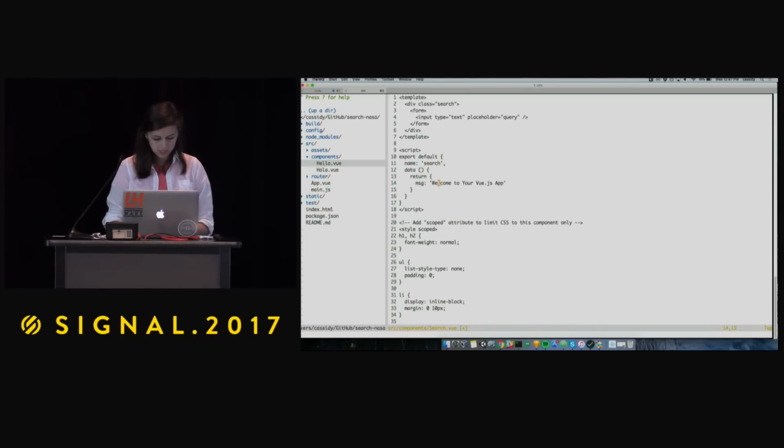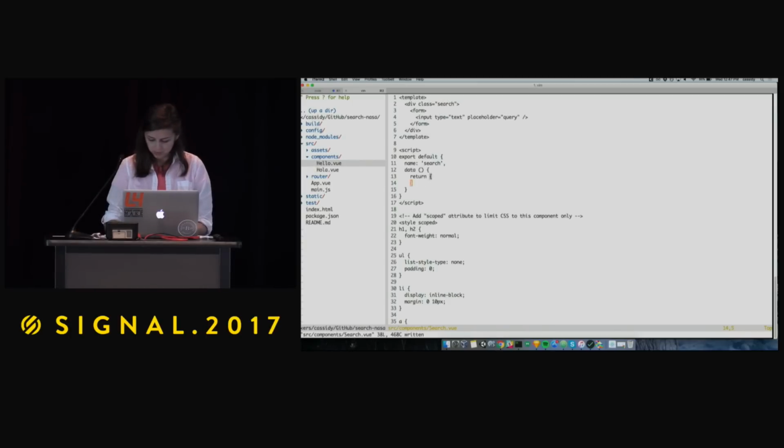I probably don't need this message in there, so I'm just going to get rid of that for now. So this is just a basic form element. Now, in order to attach certain things to Vue features and elements, you use directives, a lot like Angular. So what I can do is form v-on:submit, and then it'll actually call a function that I run.